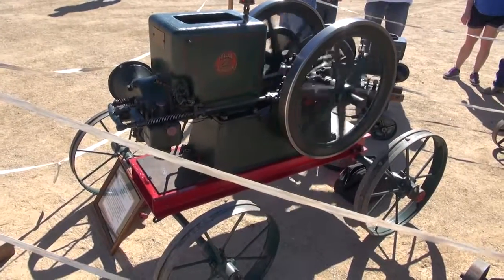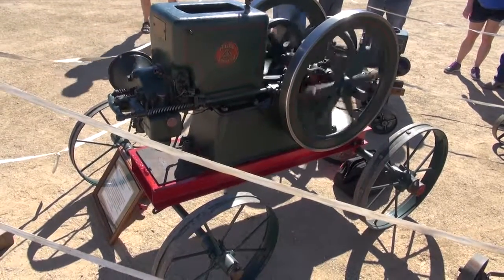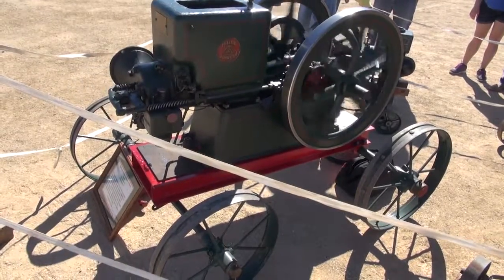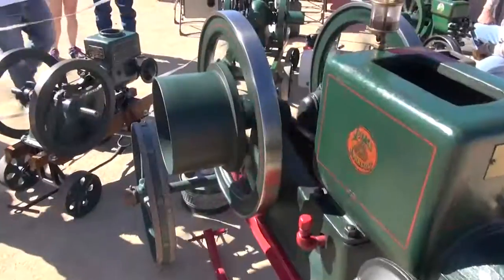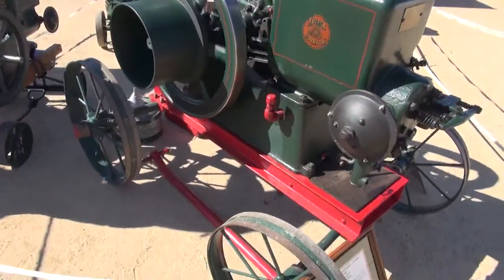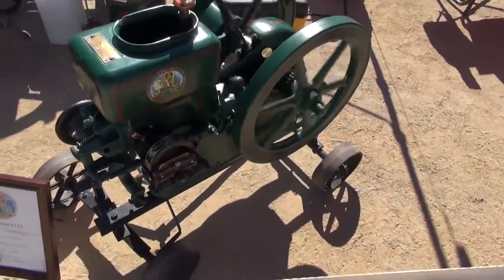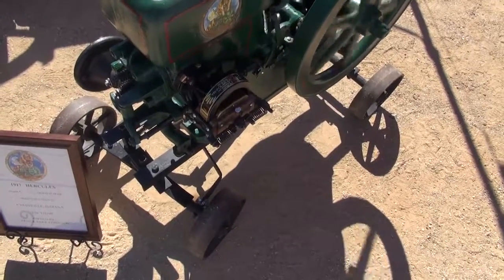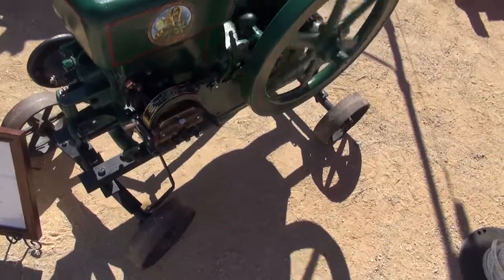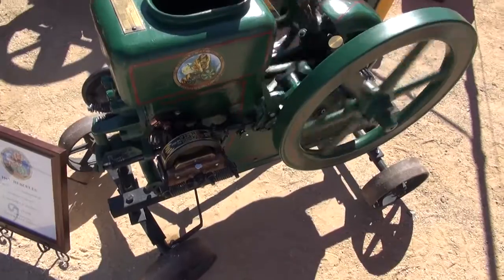A 1914 Fuller & Johnson hopper cooled, 4 horsepower, single fire engine. This is a 1917 Hercules 1.5 horsepower engine. These little engines are what started the Industrial Revolution.